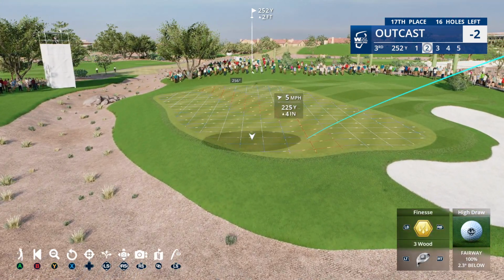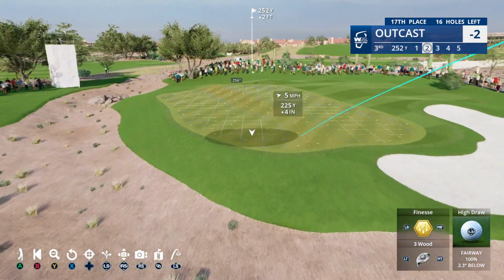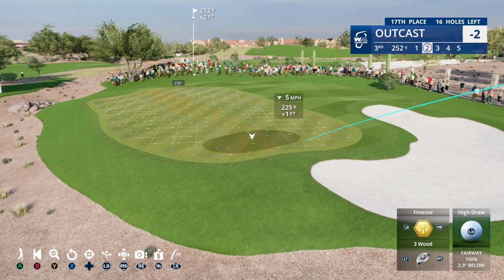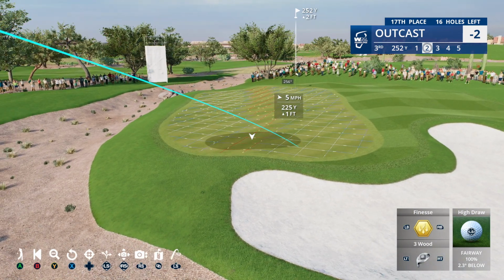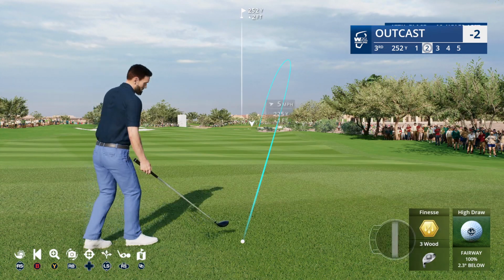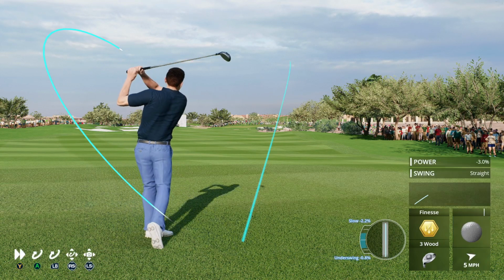I mean... We can cut a 3-wood in there. It's gonna run off the back of the green. What do we have to deal with back there? There is a slight backstop, but that's gonna fly right off of it, isn't it? I don't know. I'm gonna try it. I don't know how this is gonna end.